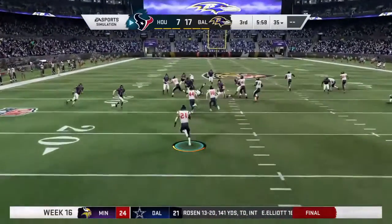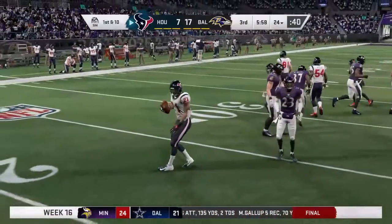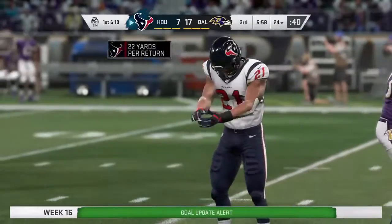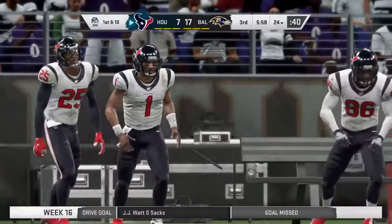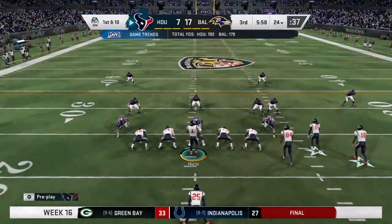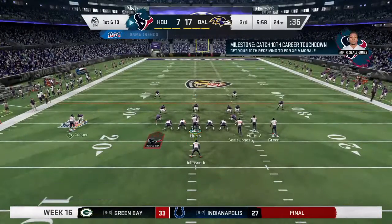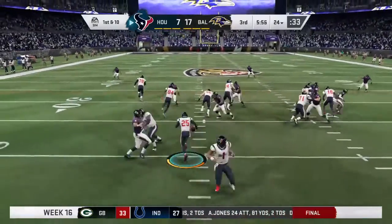This is taken at his 4, and a pretty good return here. He'll be stopped just shy of the 25 at the 24-yard line. Out comes the Houston offense as they get set to take over here. They have the ball here for the inaugural drive of the second half. Pretty big deficit, though. We'll see what adjustments were made in that locker room.